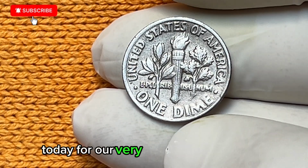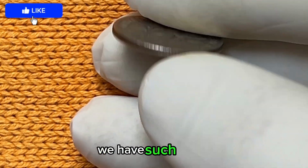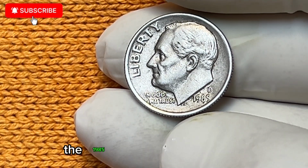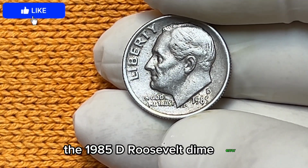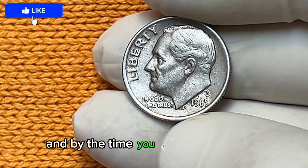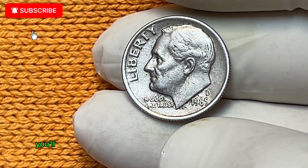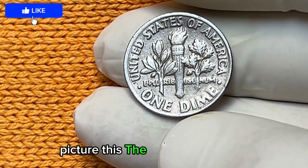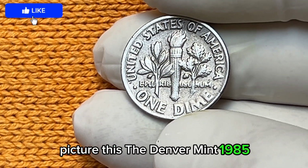Today, for our very first dime in this video, we have such a coin. Tiny size, enormous mystery, the 1985 Roosevelt Dime, error. And by the time you hear the number I reveal at the end, you'll understand exactly why collectors are whispering its name. Picture this, the Denver Mint, 1985.